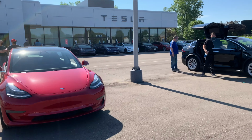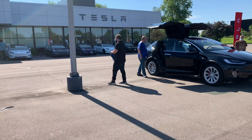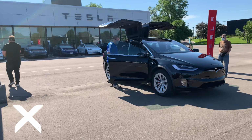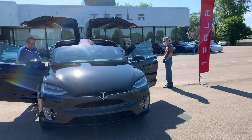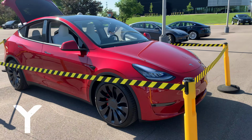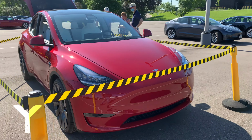And even as we were leaving, they had so many people, they weren't actually taking any spontaneous reservations anymore. So they were scheduling out for the next few days. There's definitely a lot of interest in the Model Y.